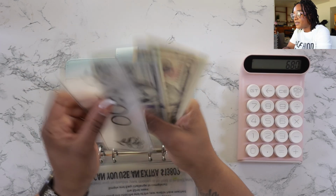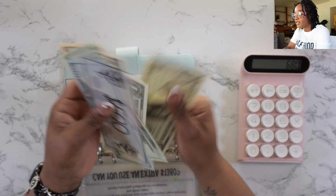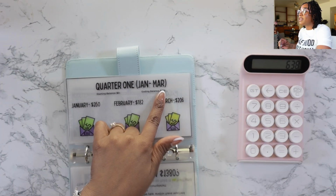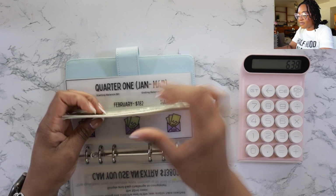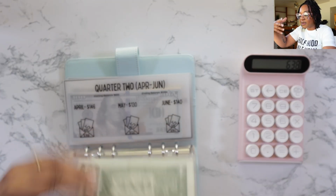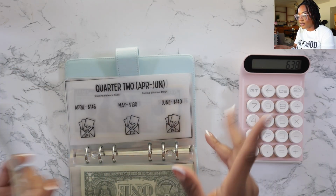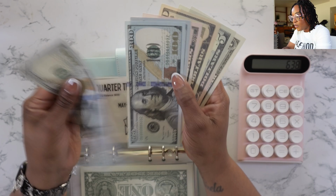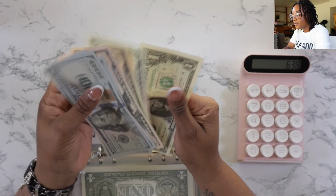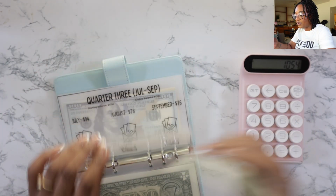52 week. We have 638. And if you notice on here, it tells you how much you should have at the end of the month. If you're stuffing as you should and not sending more, then of course the number will be higher. But if you're sending less, then it's going to be a little off. We have 1054.